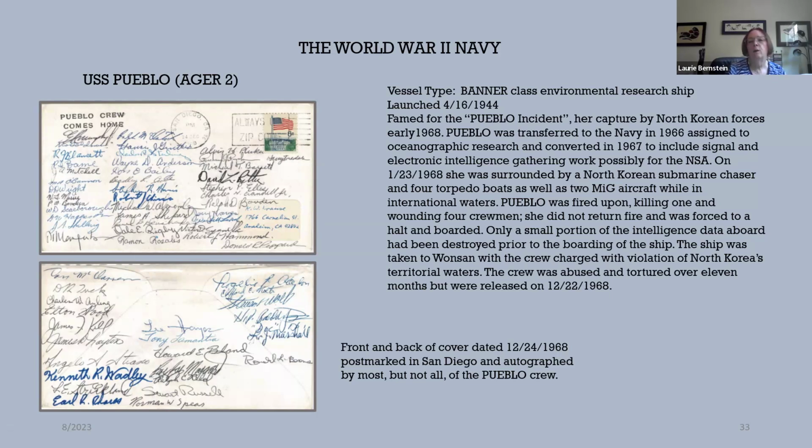She did not return fire and was forced to halt and boarded. Only a small portion of the intelligence data aboard had been destroyed prior to the boarding of the ship. The ship was taken to Wonsan, where it was charged with violation of North Korea's territorial waters. The crew was abused and tortured over 11 months, but were finally released in December of 1968. This is a front and back cover dated 12/24/1968, postmarked in San Diego and autographed by most, but not all, of the Pueblo crew.